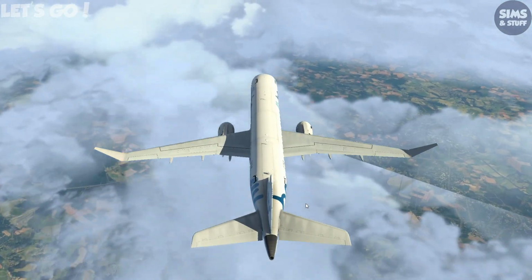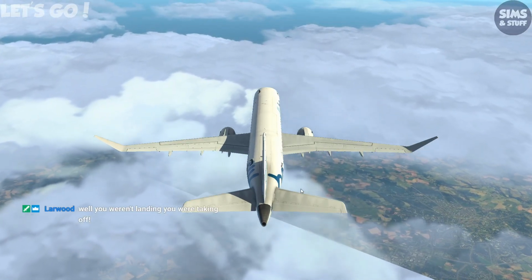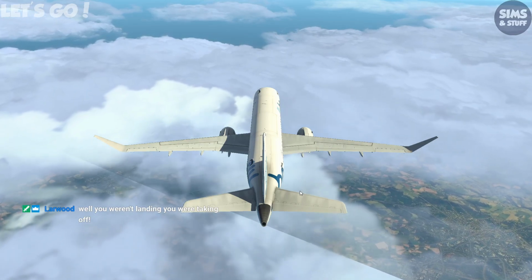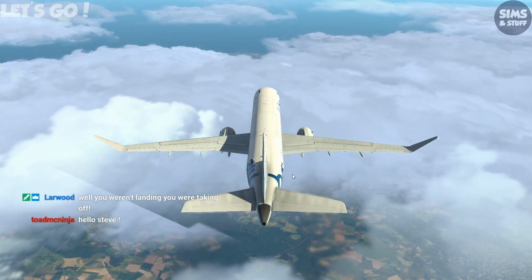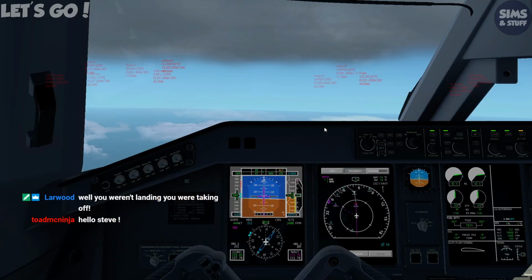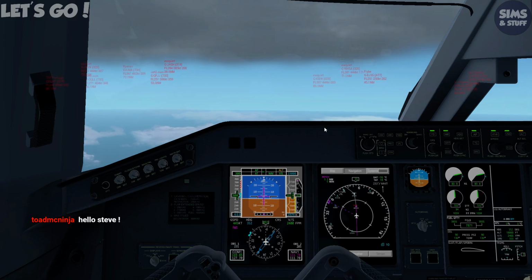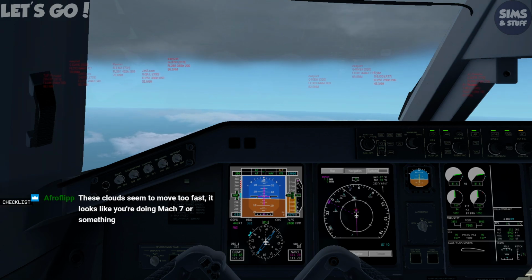Clouds look okay from a distance. In close up, they do look a bit naff. You know, from a distance, that looks lovely. And exactly, yeah. I wasn't landing, I was taking off. Is there taking off lights? And hi, Tobit Ninja. Yeah, I've only just put them in. It's a script.